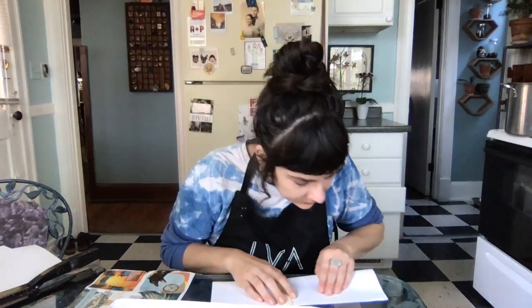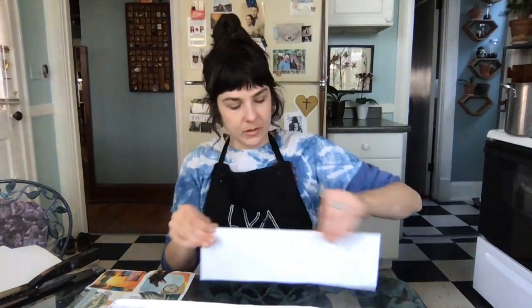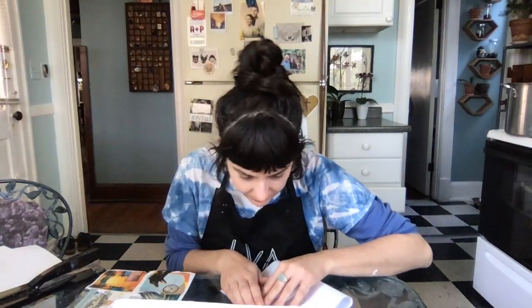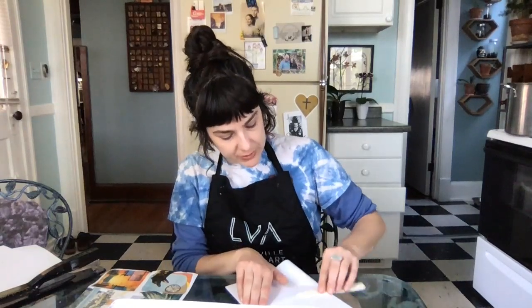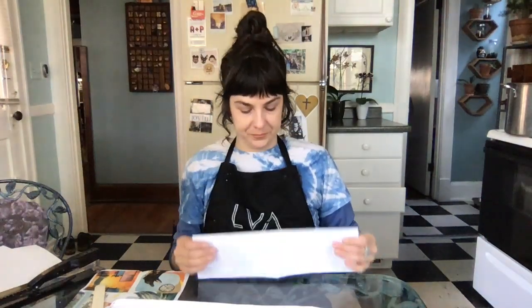Okay. So folding this hot dog style. All right, so this is telling us that our poster zine, that's how tall our pages are going to be. Now, I am going to fold this way, so hamburger style, as they say. Again, folding it pretty carefully, matching all the edges.